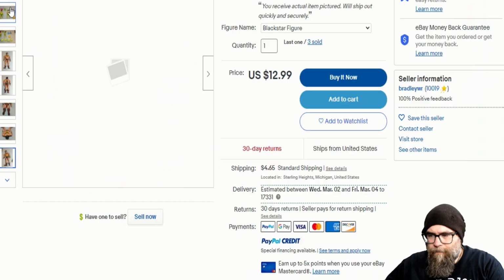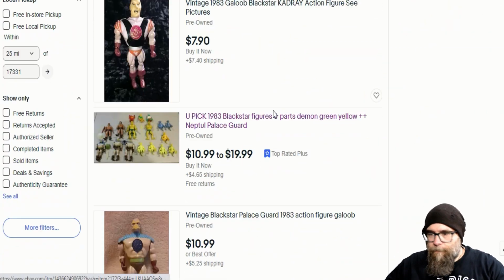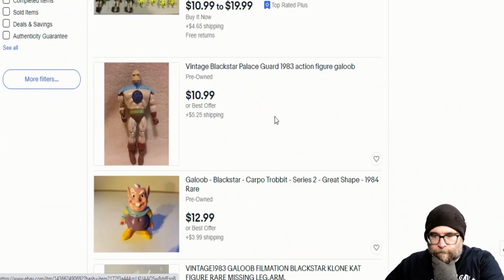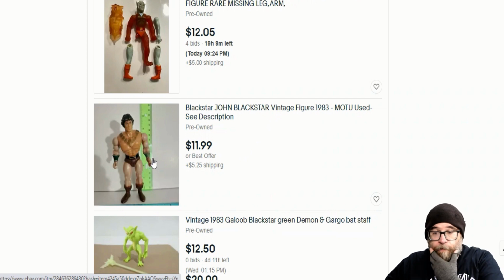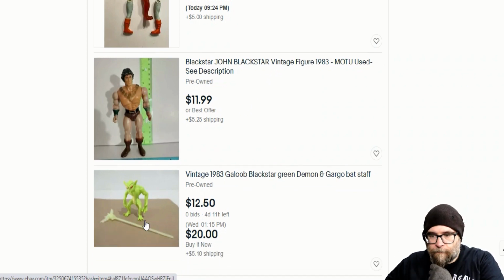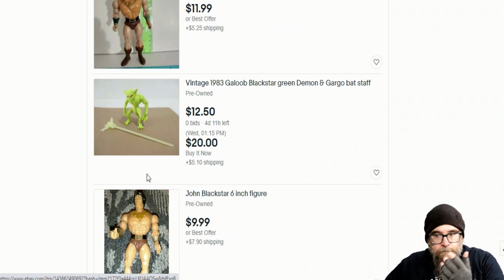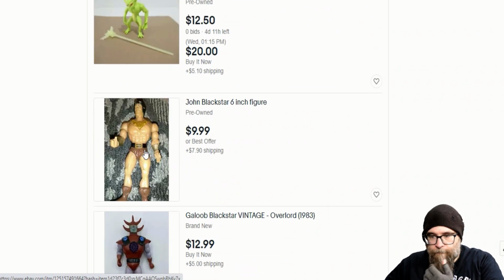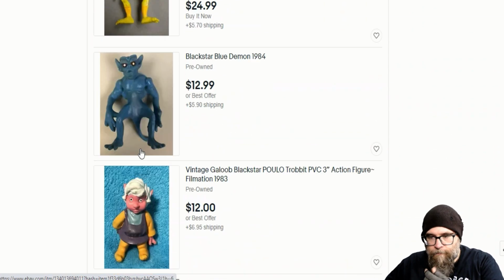Ooh, yikes, he's seen some better days. Man, someone already bought that complete one. Sparking thing not working, but complete, I'd go for it. Here he is for $17. Oh, Gargo's bat staff and a demon for 17 something. Black Star, 10, 17, 18 bucks. No accessories.